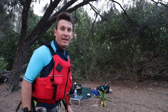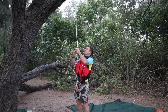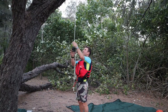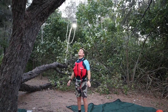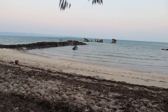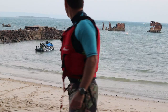While that water's boiling for the coffee, I'm thinking I might try and hang a light up because the sun's dropping pretty quick and it's gonna be dark here in a moment. Yeah, that should work well. That tide's really ripping in, so I'm just gonna bring the jet ski in a bit further.